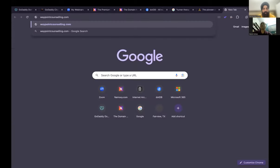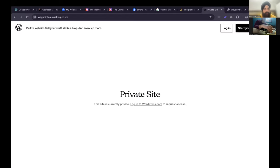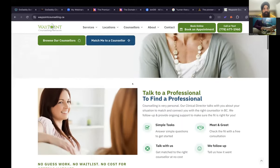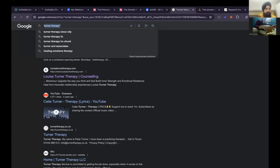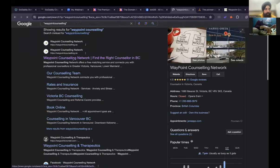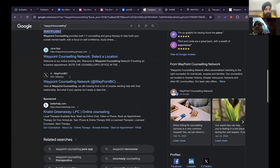Now you can do one thing. You can open those extensions also and see whether their sites are live or not. This one is a private site, and this one is also a private site. Wow, a Canadian site. Now you can use this also. Waypoint Counseling. Waypoint Counsel. Waypointcounseling.com.au, sorry, AU.